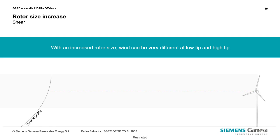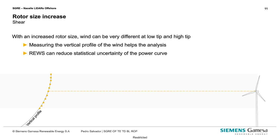So the way we see the measurements with Nacelle Lidars going further is to allow measuring at multiple heights. Using multiple height measurements, we can then transform this into rotor equivalent wind speed. Basically, it's what you might have seen in IEC Edition 2, if you are not super familiar with it. And this will reduce the uncertainty of the power curve, which is the ultimate goal here.